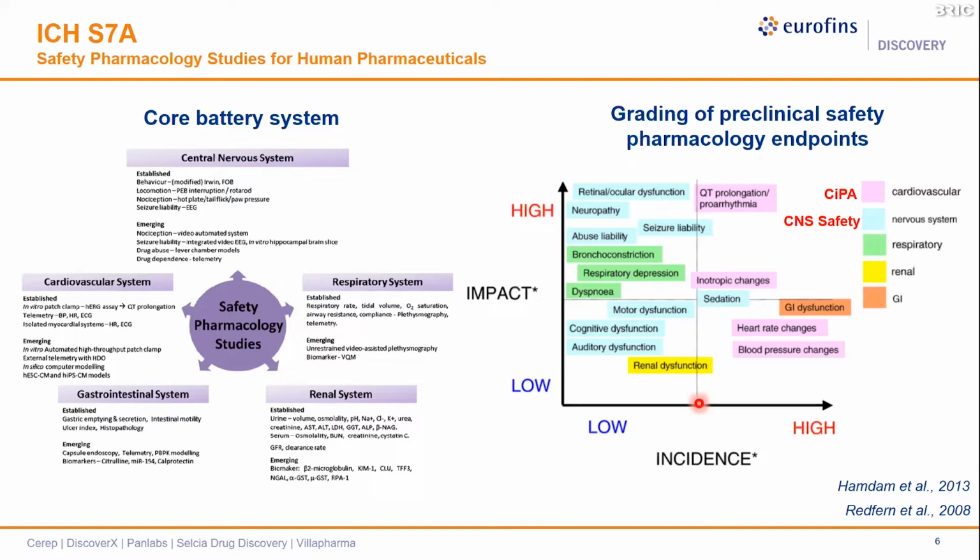But for some adverse effects, we can see here they have a high impact, like retinal dysfunction, neuropathy, or they lead to seizure or drug abuse liability, and that will cause some high impacts. And even more, we have a high incidence and high impact, like QT prolongation and pro-arrhythmic effects. That will really cause some high risk for drug discovery. So this kind of effect we should really take into consideration and evaluate very seriously.